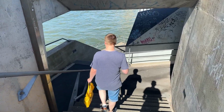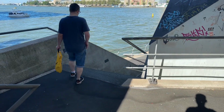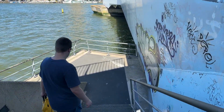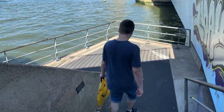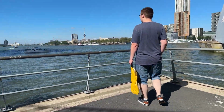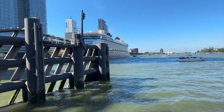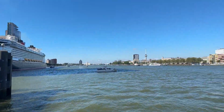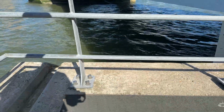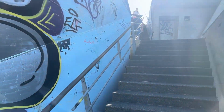Been here, guys. Showing you this little piece. I don't know where it goes. I guess it goes downstairs there, so you can have a better view. Just following my buddy here. Oh, but it's not that great of a view. As you can see, we're like under the bridge. Yeah, I'm gonna go up.